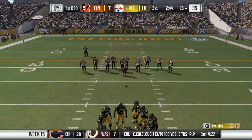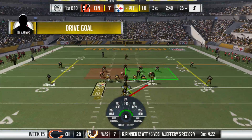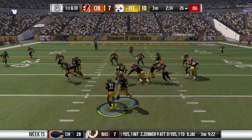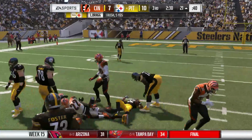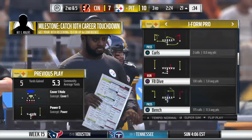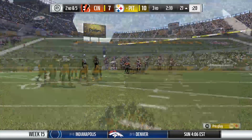And a new set of downs here after picking up the first on the ground. They come out here in the I. And on the ground they go with a running back. And able to push his way forward here for a good little gain. 5 yards on the carry. Good pickup on first down. Well, that's exactly what you want on a first down run. Pick up 5 yards, bring up 2nd and 5.